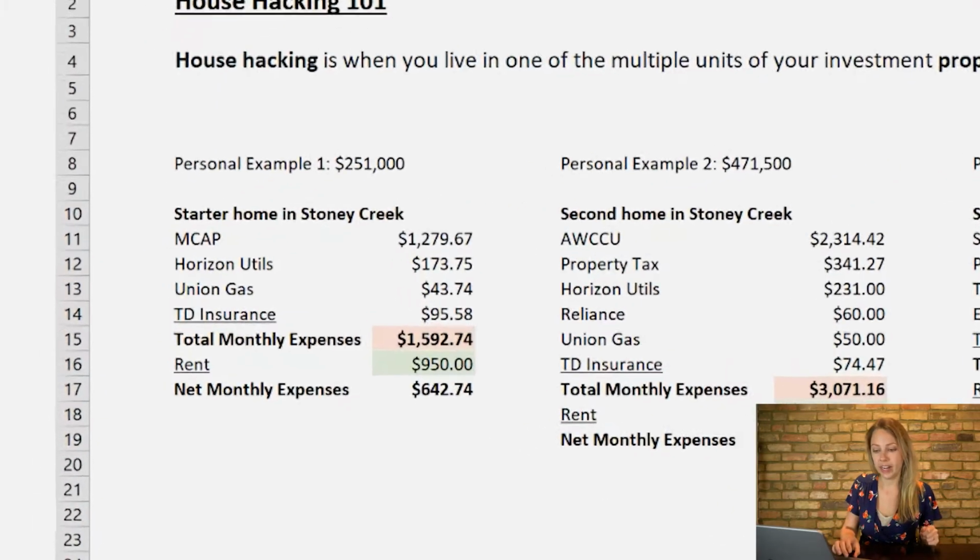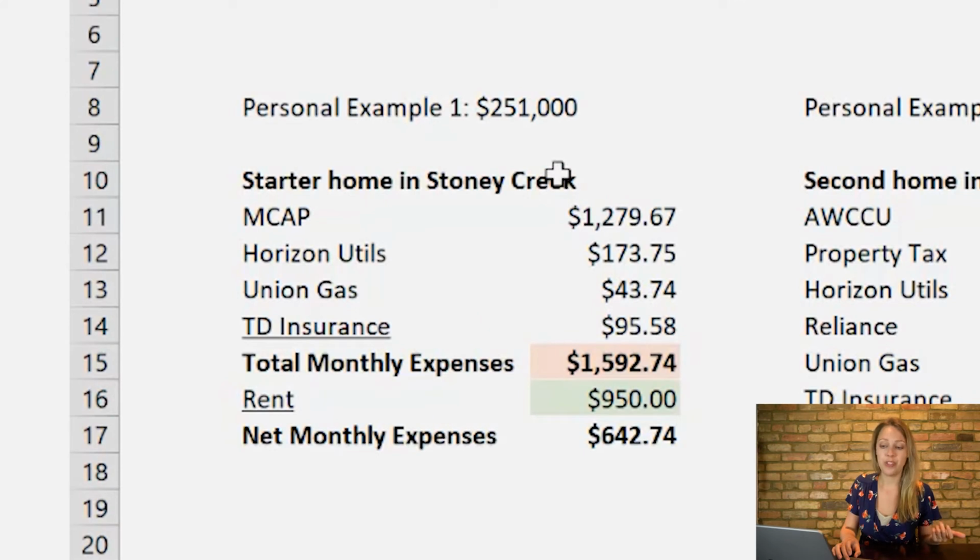So basically, I just want to walk you through each of the properties that I've lived in as my primary residence and why this has been such a powerful strategy for me. The very first property that I lived in was a starter home in Stony Creek, and we purchased it for $251,000. Back then I did have some ugly financing on the property because I was still a student.